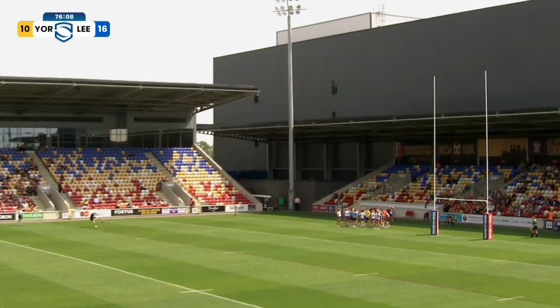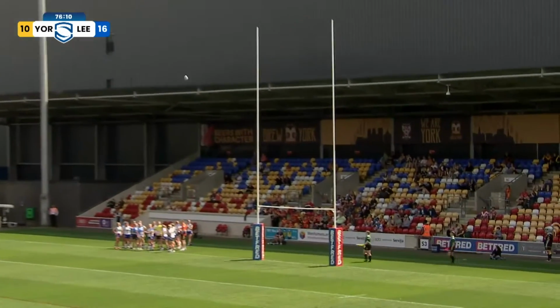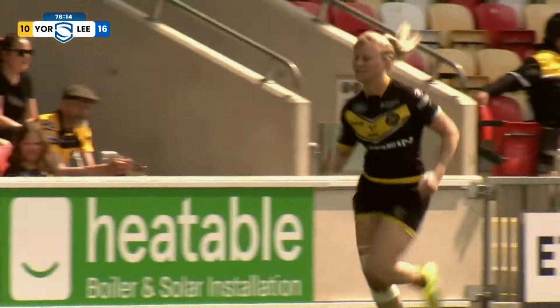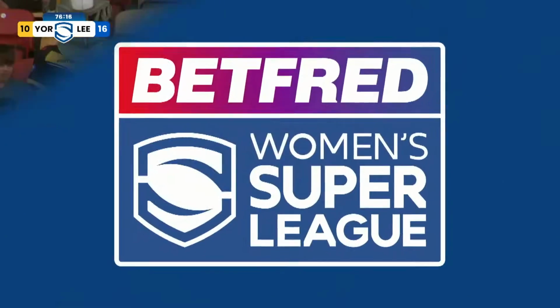Steps up, that knee heavily strapped, as you mentioned, left-footed. It's on a good line, and I don't think it quite had the legs, maybe to the left-hand side of the post as well.